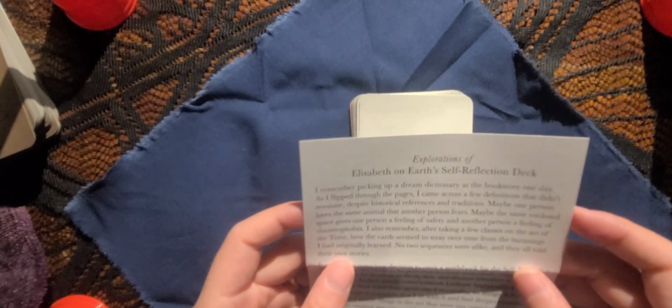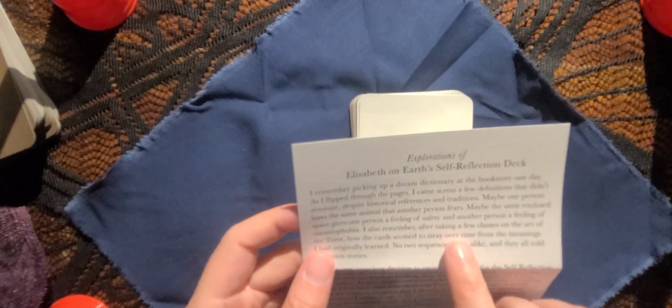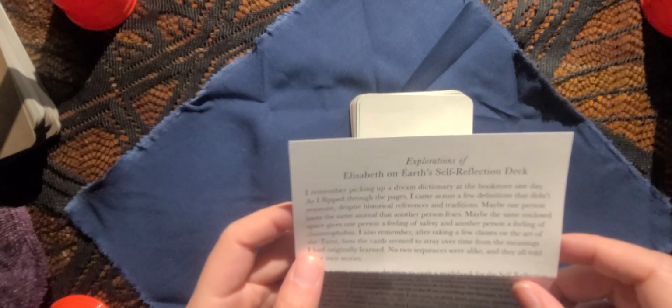You can see we have the little information right here that she has written out and typed to us, so that we can read that and see what she shares about the deck. And I will read to you what it says right now. It says, I remember picking up a dream dictionary at the bookstore one day. As I flipped through the pages, I came across a few definitions that didn't resonate, despite historical references and traditions. Maybe one person loves the same animal that another person fears. Maybe the same enclosed space gives one person a feeling of safety and another person a feeling of claustrophobia. I also remember, after taking a few classes on the art of the tarot, how the cards seemed to stray over time from the meanings I had originally learned.